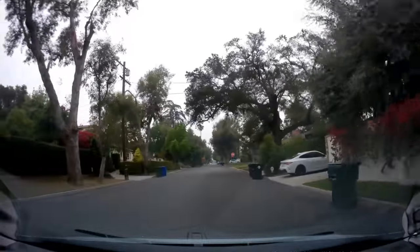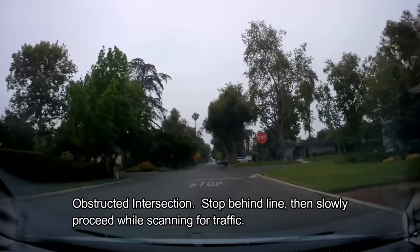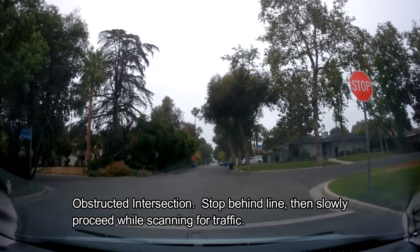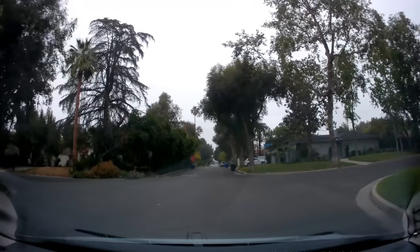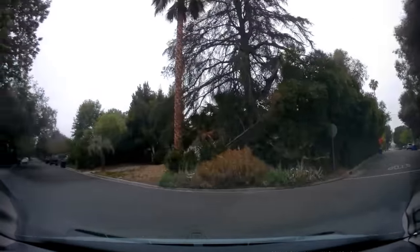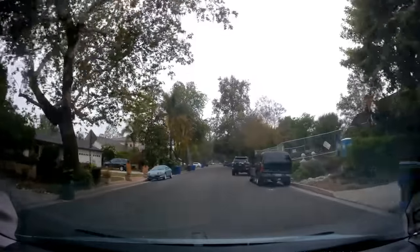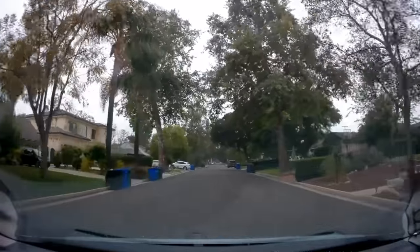So up to this point, the driver's been doing okay, a few reductions, but this is an obstructed intersection. And according to the examiner, the student makes the initial stop and then just proceeds without even looking. And that would be a significant error. If there was a vehicle there, that would have been a critical error and a fail. So that was the first time the student did not show a second check on those obstructed intersections.